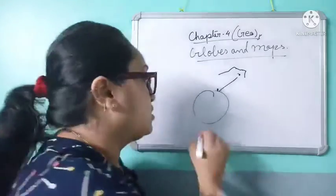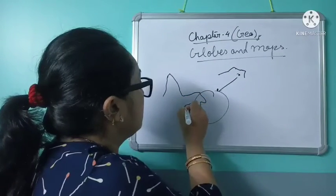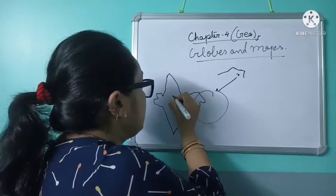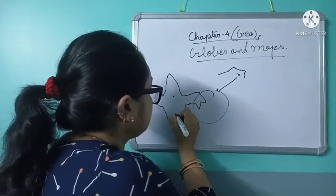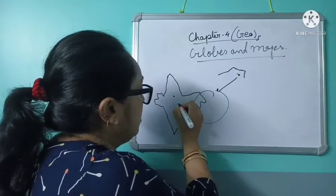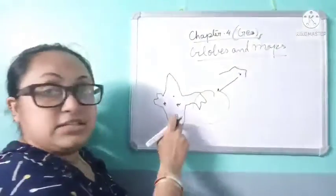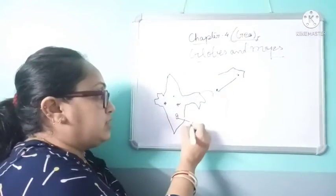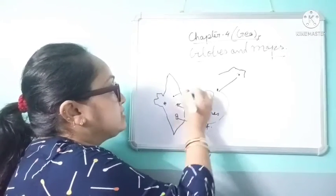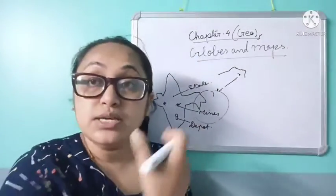How? I'll tell you. Suppose this is a map of India. Suppose this is Delhi. Okay, then suppose this is the gas station. Then suppose this is the coal mine. So I have used different symbols, isn't it? By this I can know that it is the depot. Okay, then this is the mines. Clear? Then this is the state, isn't it? So in this way we can know we are using symbols.